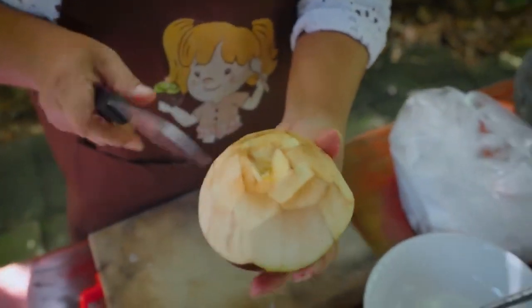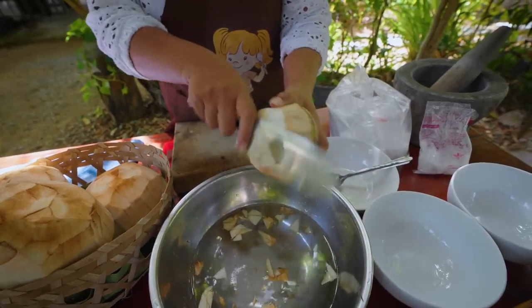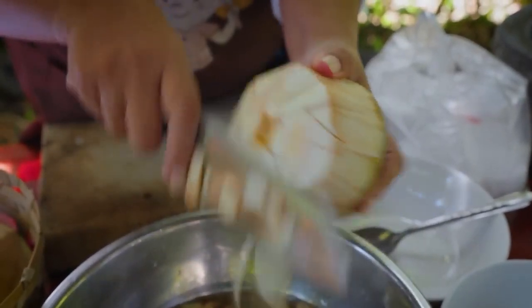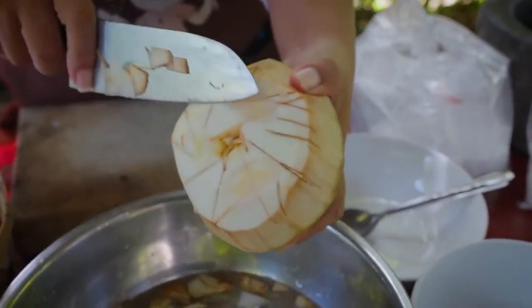Oh, okay. It's like young husk that you're eating, and she just chops it and shaves it into water with salt. And she said when you add salt to the water like that and let it sit, it won't turn dark, it won't blacken or oxidize. So that's gonna go into there.